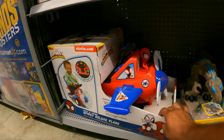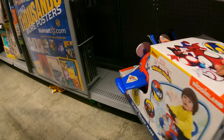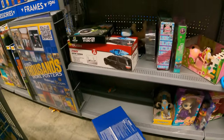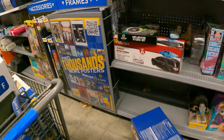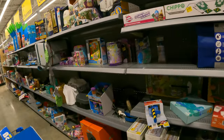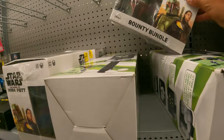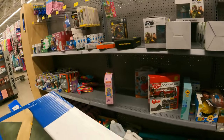Here's a nice little Spidey. I love ride-ons. Ride-ons do so well and they move very quickly. And it's also good to get these for Christmas time. See what we got. 41, that is full price, guys. 41 is full price. Put that one back in there. Keep it moving. Well, we got a little bit of electronic mix in here, but mostly toys. 12 down from 25, 10 down from 20 for the golf ball grabber.